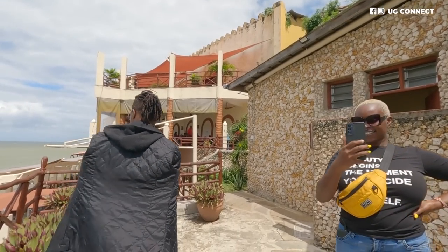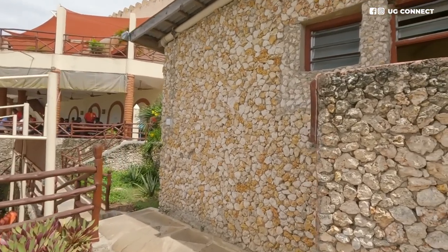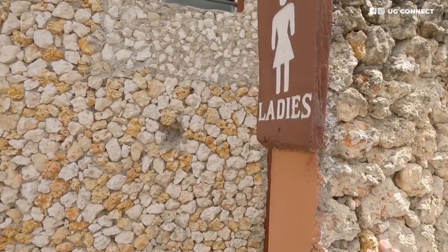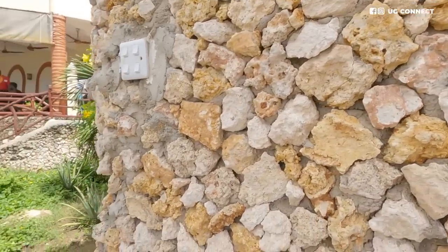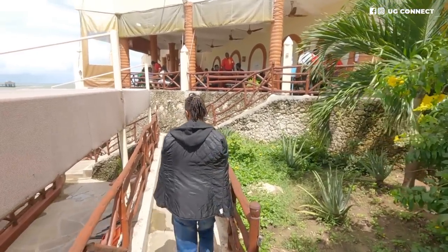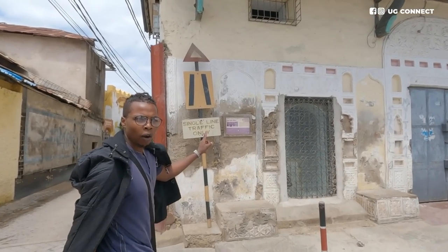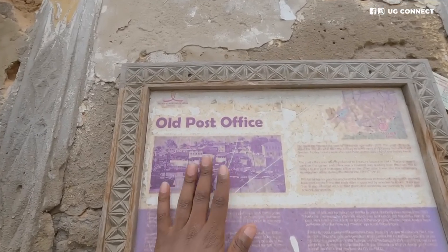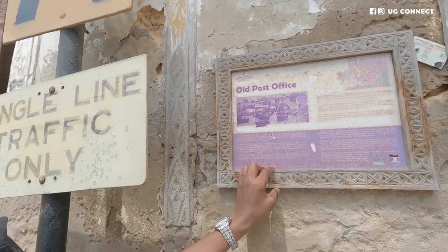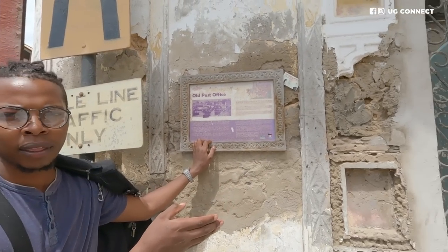So my bro, I say this is the best place to eat seafood in Mombasa. Personally, in my point of view. So guys, these are coral reefs. Yeah. There are some stones they have used to reinforce the walls. Yep. That's the map for Mombasa Old Town. This one was there. This was the old post. So this is whereby if you send letters or packages or whatever, you have to pick them from here.